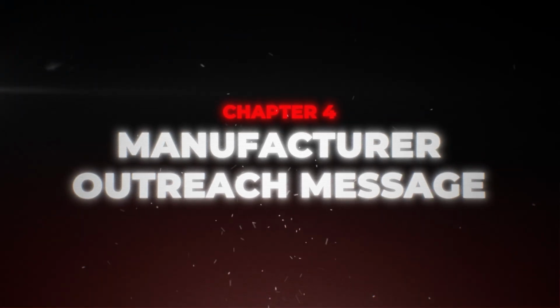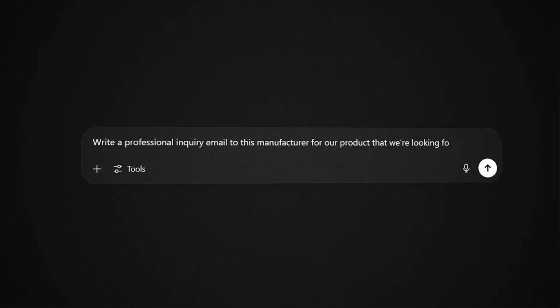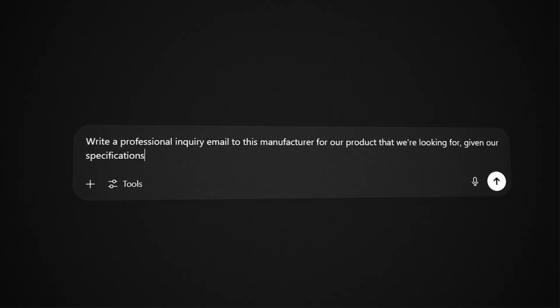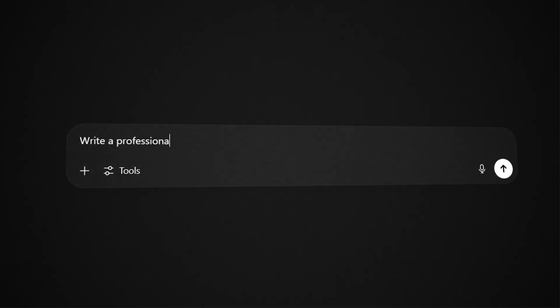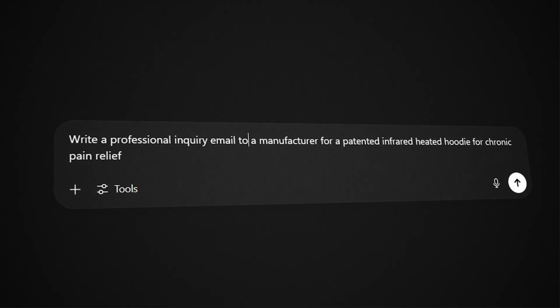Chapter 4, manufacturer outreach message. Now, we're obviously not just going to use this for research purposes. Let's use this to also help us write the emails that we're going to send to these manufacturers to potentially get in touch with them. Write a professional inquiry email to this manufacturer for our product that we're looking for, given our specifications. Or I might say something like, write a professional inquiry email to a manufacturer for a patented infrared heated hoodie for chronic pain relief, and relist your product description. Also, ask it to write into it the quantity that you're looking for, the fact that you're probably looking for samples, and any other little details that you need.